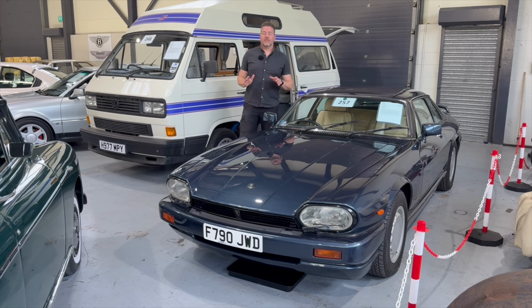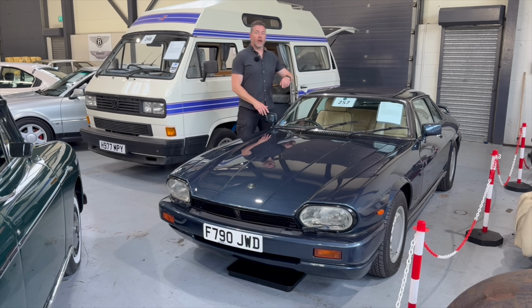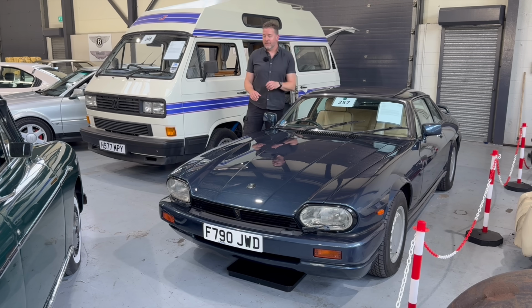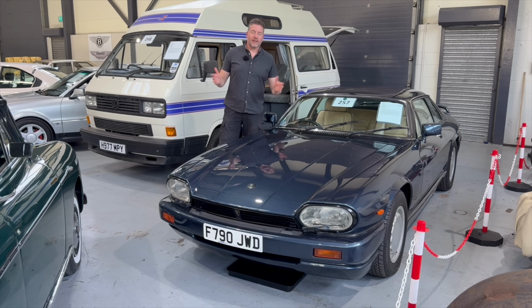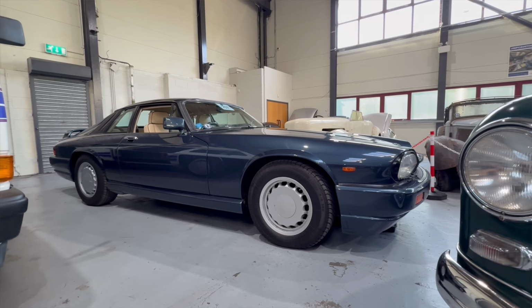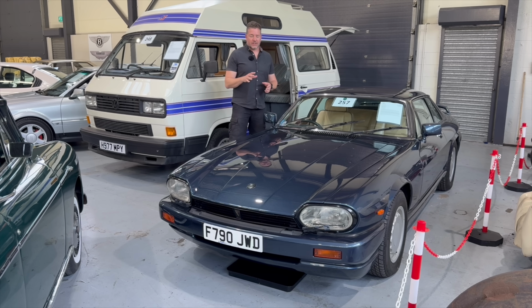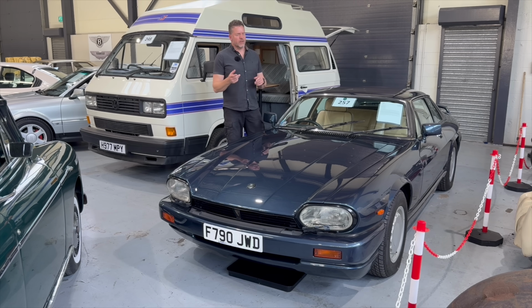Right, if you're a regular fan of the channel, this will come as no surprise. You already know that I am a bit of a Jaguar fanboy. You already know I'm going through my middle-aged Jaguar period, and therefore it comes as no surprise at all to find I've gravitated to this rather lovely 1989 XJR-S. Why these were good is the first high-performance XJS done with TWR was called the Celebration Le Mans, or Le Mans Celebration, I can't remember, one of the two anyway.